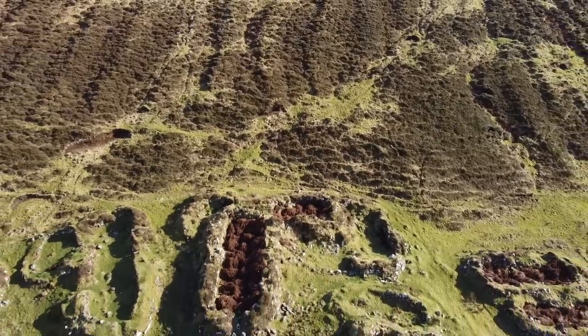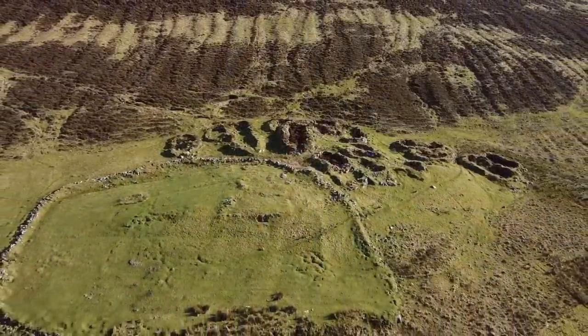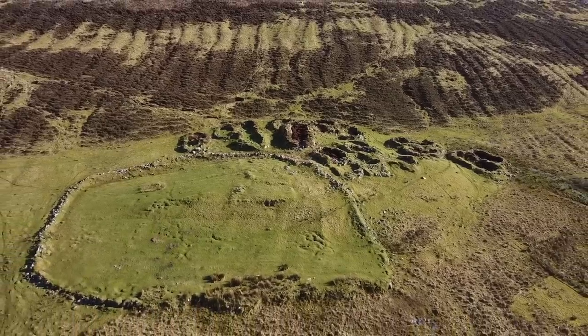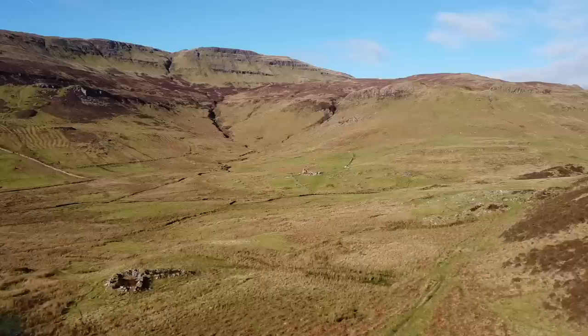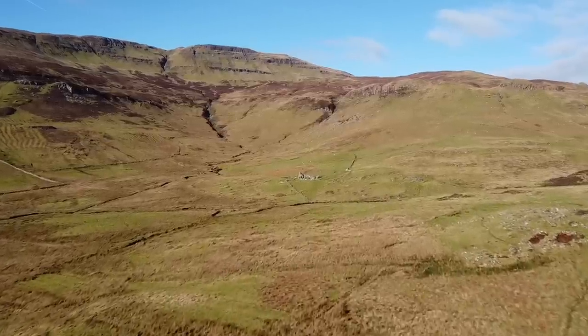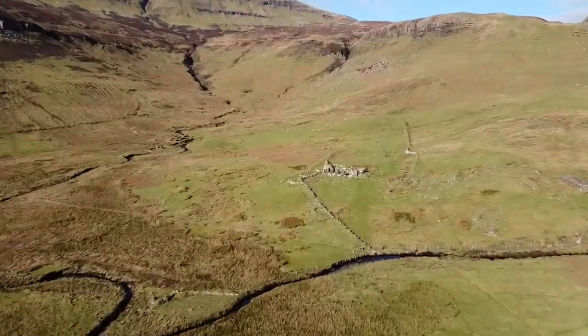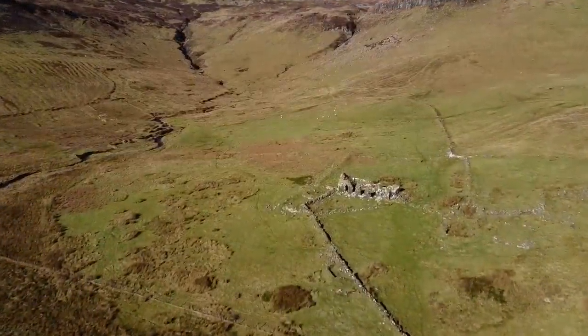This settlement can be seen on maps as a township in 1824, with around 28 buildings and several animal enclosures. About a dozen families were forced to leave their homes here during the clearances, and by 1875, only three buildings were still occupied. Before long, the entire settlement was deserted, leaving these homes to fall into disrepair and eventually be reclaimed by the landscape.